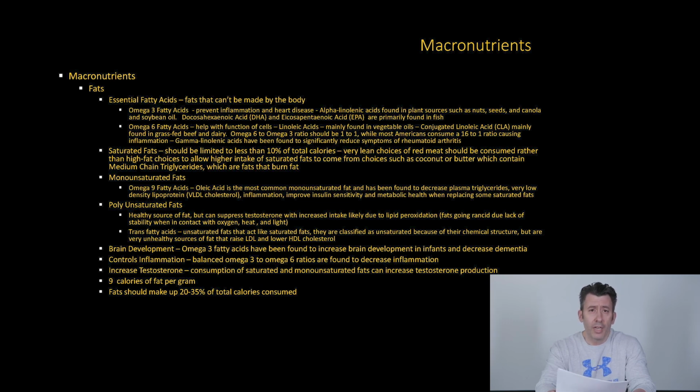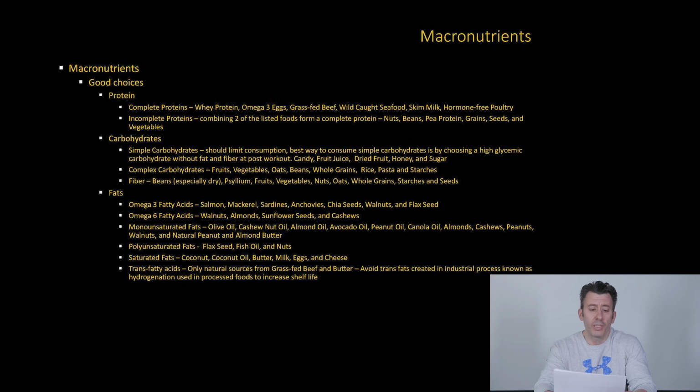There's a total of 9 calories of fat per gram, and it should make up about 20 to 35% of the total calories consumed. Recommendations for increasing testosterone would actually be 25 to 40% of the total daily calories. That concludes the 3 macronutrients. Now what I'd like to provide you are some of the sources for each type of macronutrient that are good choices.